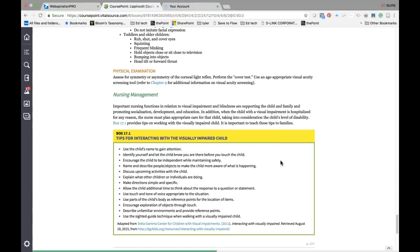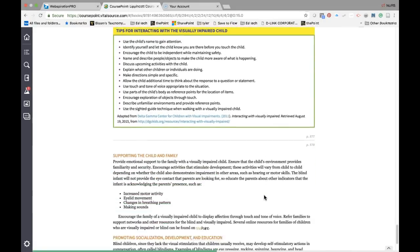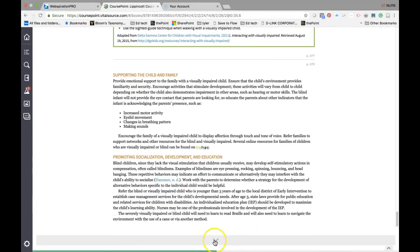Okay, so if you have a child that has some visual impairment, these are very important things. When they say when a child has visual impairment, their other senses get stronger, that is absolutely true. We have a little girl in our church that was born blind, and she can hear a pin drop down the hall, and she can differentiate who you are by your voice. So make sure that you talk to them, make sure you identify who you are, and those are some awesome good points dealing with a visually impaired child. Of course, family support is very important.